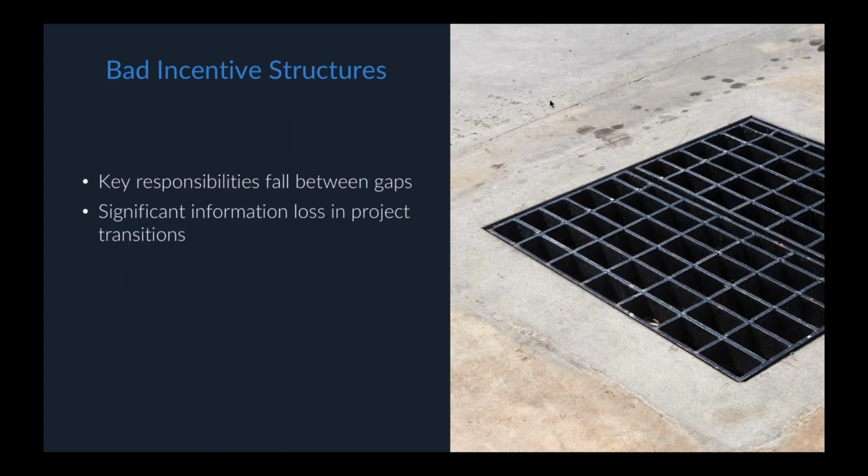That relates to bad incentive structures. I heard a data scientist one time say, half jokingly, I get paid for what I built this year, not for maintaining what I built last year. That's a really scary thing to think about because there's model drift, and there are ways to improve models and make them better over time if people are focused on that. Instead, what happens is that key responsibilities oftentimes fall between the gaps. Data scientists are responsible for building the model. They throw it over to DevOps. DevOps is responsible for putting it in production. They don't understand how it was built. There's a lot of information that gets lost in those transitions, and it creates risk, but it also limits the ability for the organization to understand the impact of that model and build on it and improve it over time.